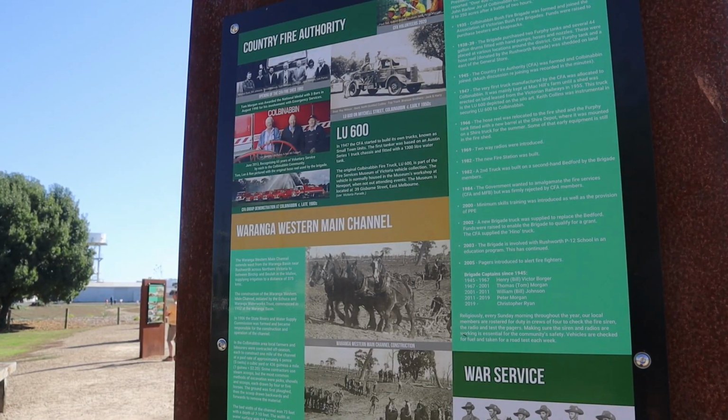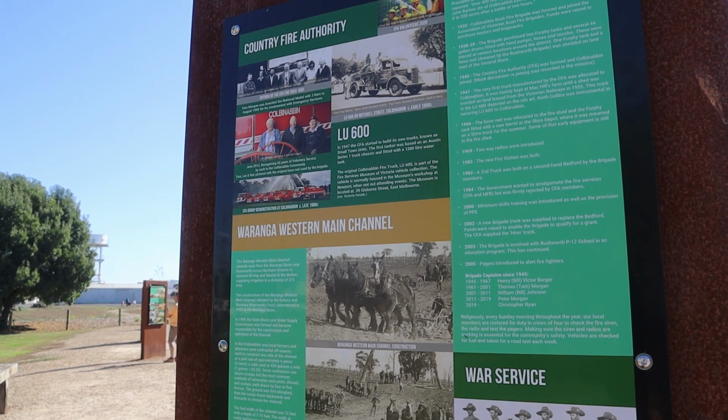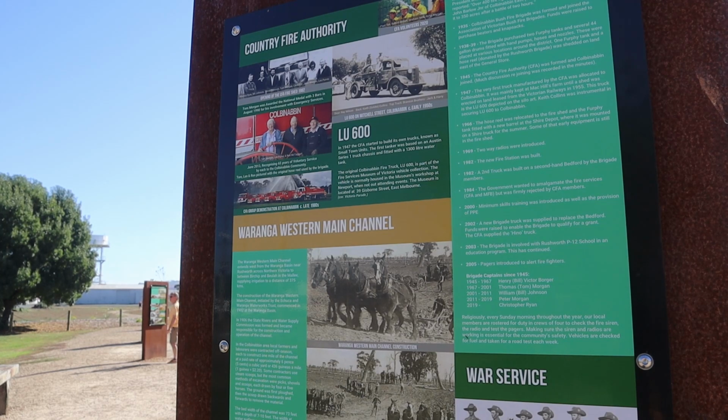Just a little panel here talking about the Country Fire Authority and the history there. As I said, the Country Fire Authority is the mainly volunteer organisation that has representational stations in every rural area of Victoria, and these are the guys that respond to the bushfires and grass fires and house fires out in the smaller towns.